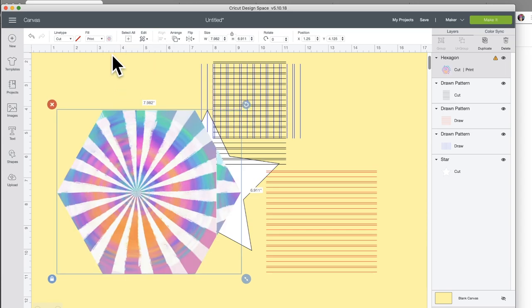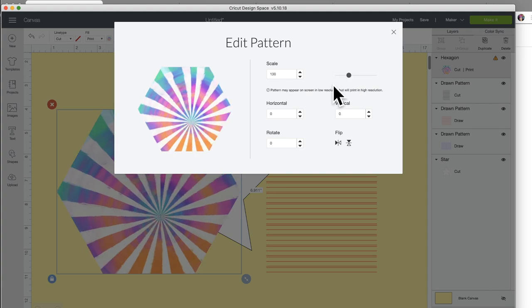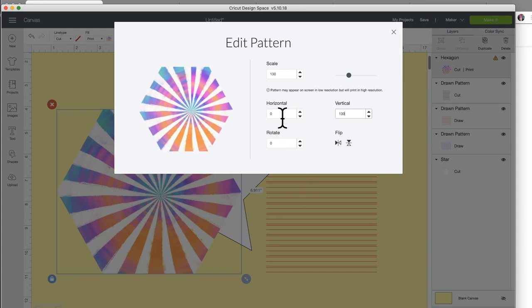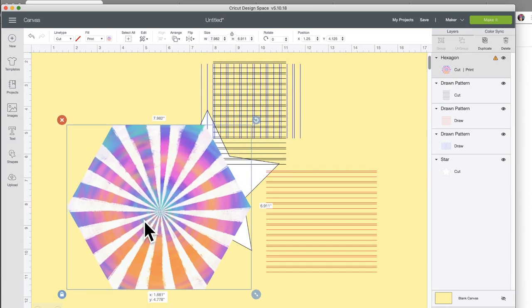That one needs to be edited so it doesn't have this line there. Make it just a little bigger. And then I can move it up a little. Let's just do 50. Okay, let's do 100. And then 25. Oh, wrong way. So we need -50. If you wanted it in the center, you can kind of do that.